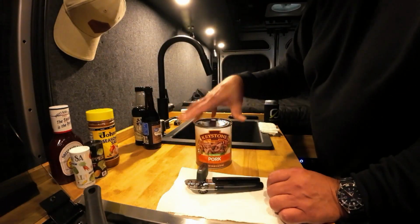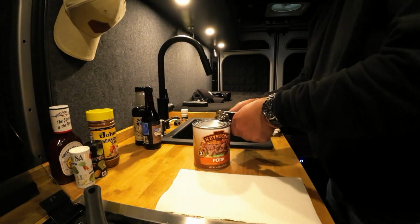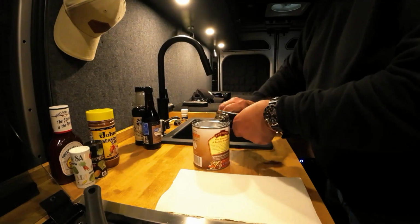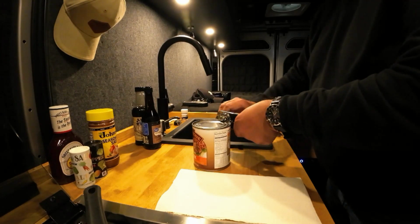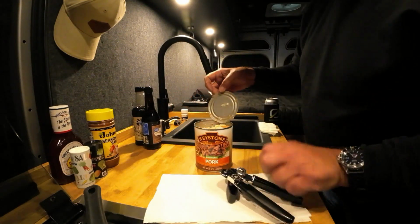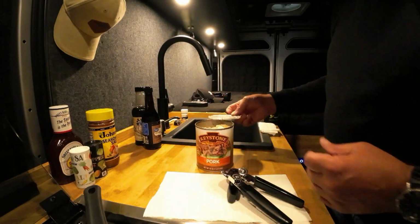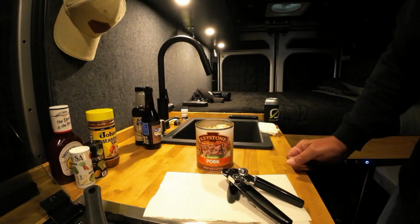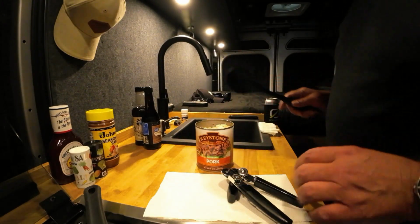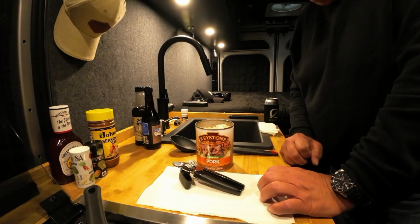So the first thing we're going to do is we're going to go ahead and open our can of pork. And then we're going to heat up our pan, and then we're going to go ahead and dish some of that in there. All right. Oh, it smells good already. Man, sweet. All right, so I do have a spoon, and we're going to go ahead and heat up our pan, dish that in, about half of that can, and we'll start cooking that up.